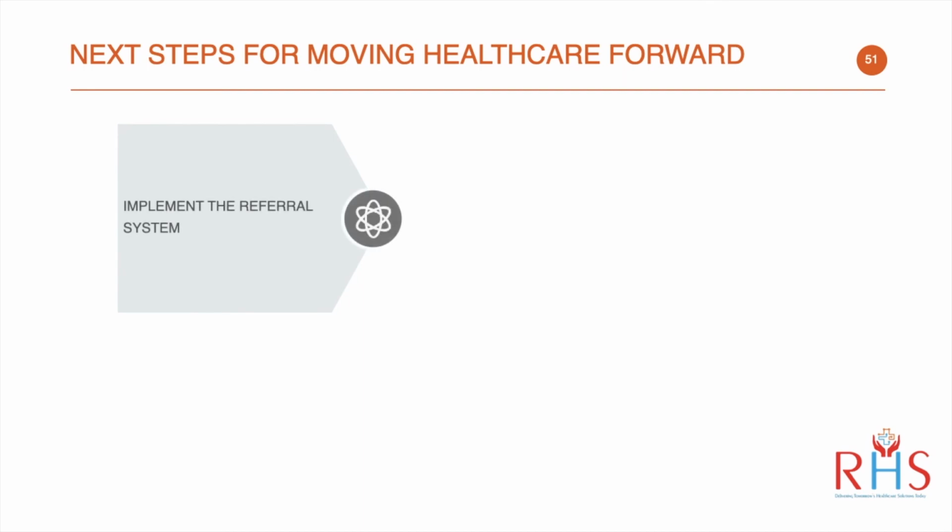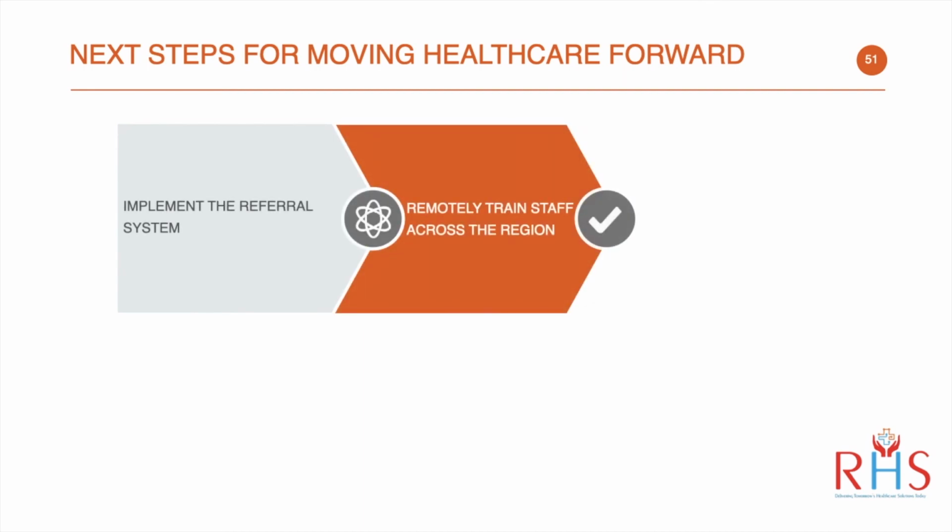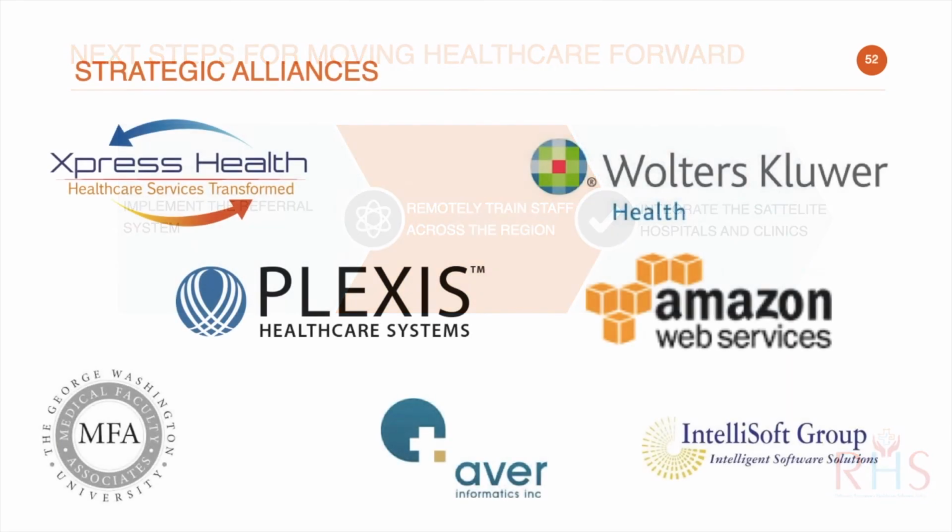At this point, we now ask that you consider the implementation of this system in the secondary and tertiary institutions within your region. The staff will then be remotely trained to use the interface. Then the final step would be to integrate satellite hospitals and clinics into the network. The system is indeed live.